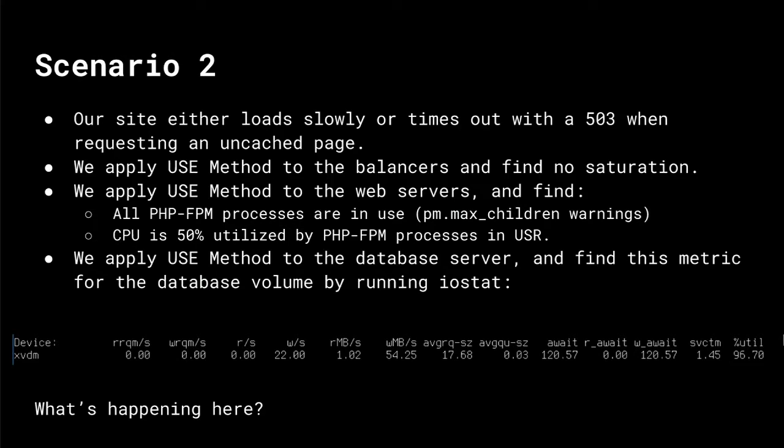So we're like, okay, that's not saturation yet. So we're going to keep going further back in the stack. So let's try the database. So we apply the USE method to the database server, and we run iostat, and we find this metric, or this set of metrics, of the database volume.